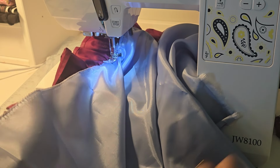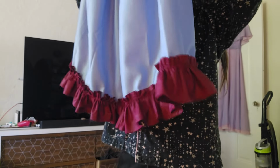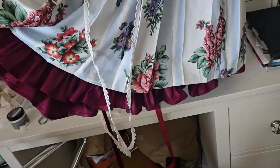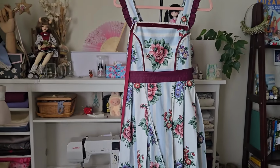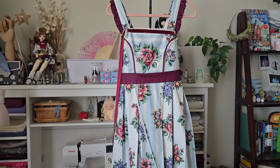I went ahead and just attached it to some slinky lining fabric that I have, and that would serve as a little underskirt. Peep my star pajamas. But I think it turned out super cute. I have some of the trim I have planned to attach pinned on here, so I'm getting an idea of the final look.